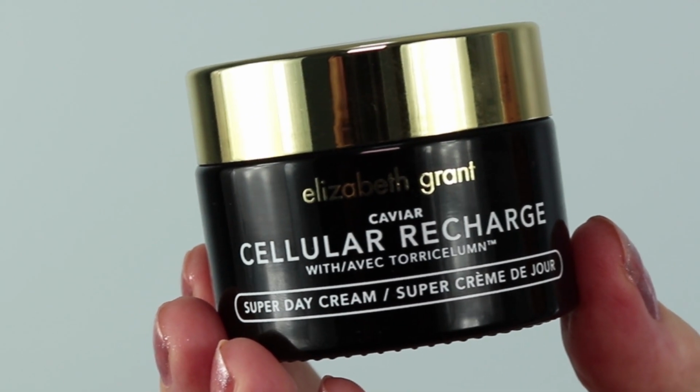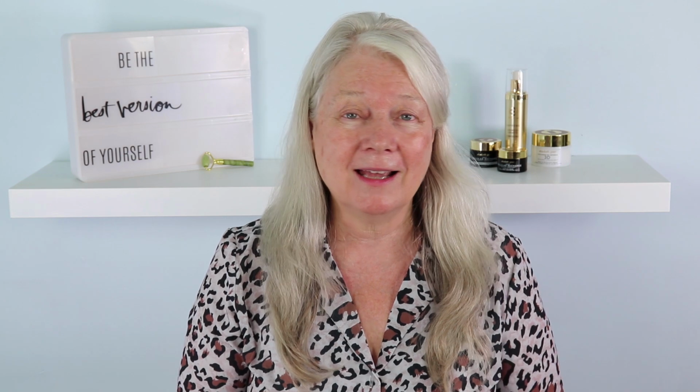And let's get into the day cream, and this is the Elizabeth Grant Caviar Cellular Recharge with the Torcillium as well. And truth be told, I have really never used a day cream on my face ever. As I said to you, with all these new wrinkles showing up, I got to step up my game. I know that at my age, they just seem to come faster. And so now I'm putting on the day cream. Let me just show you what I'll do with that, pretending that it's the morning time.